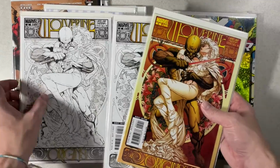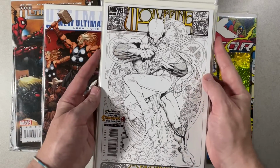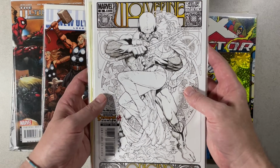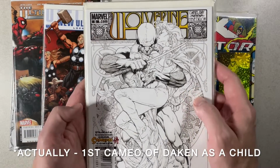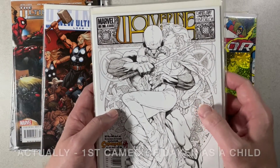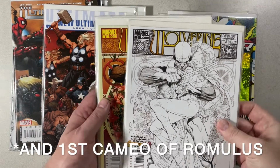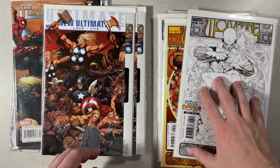I just absolutely love this cover. It is such an underrated Joe Quesada cover. There's no key significance to the book. It's just a book that I will always find again in the dollar bin, and I will buy it because, like I said, I just love the cover, love his artwork.